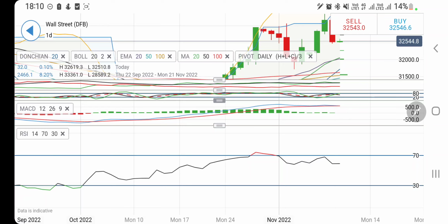So on the upside and downside, you have to trade with a trailing stop loss, in the 32,400 to 32,800 zone. Well, till the time it trades in between these levels, there is a possibility of it to show you good swings. So trade accordingly, trade with a stop loss, trade with a trailing stop loss.